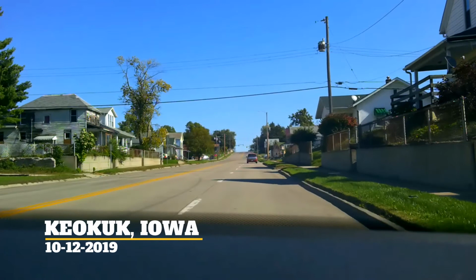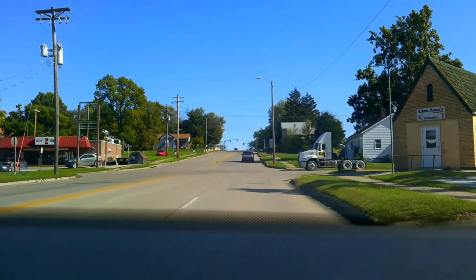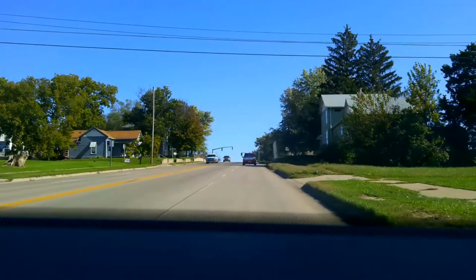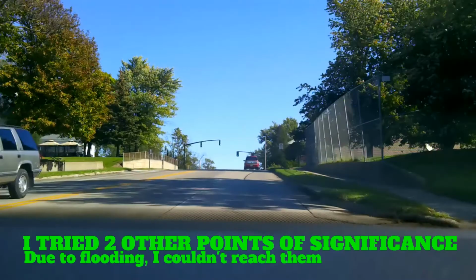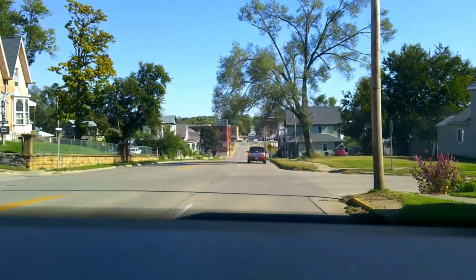Now we're driving through Keokuk, Iowa. We're going to attempt to reach the southeasternmost point in the state of Iowa. Well, the southernmost point hasn't gone well, and the confluence of the Des Moines and Mississippi rivers hasn't gone well. So, we'll see how this goes. Keokuk is a cool old town, like many river towns in Iowa and other parts of the Midwest.